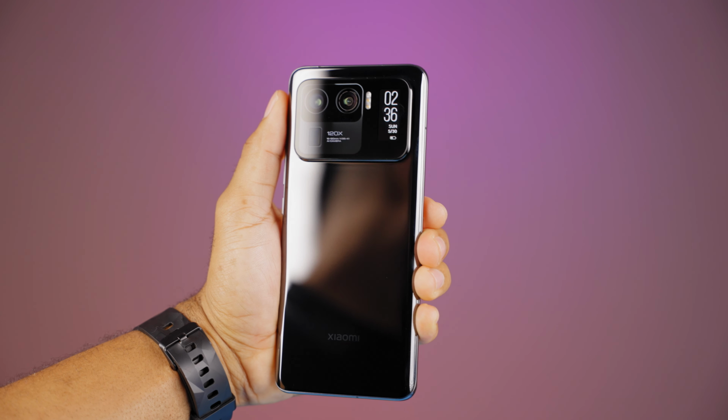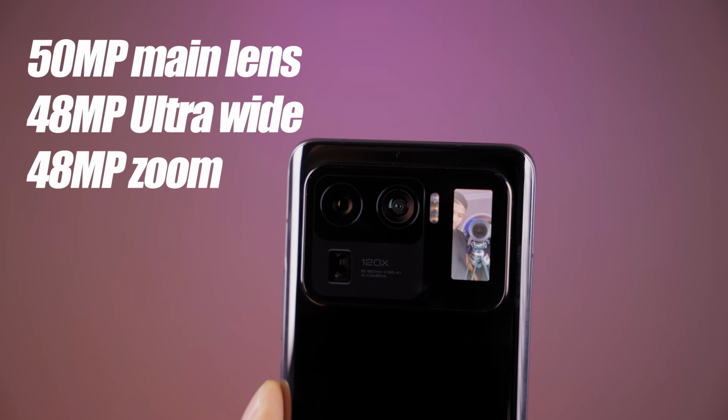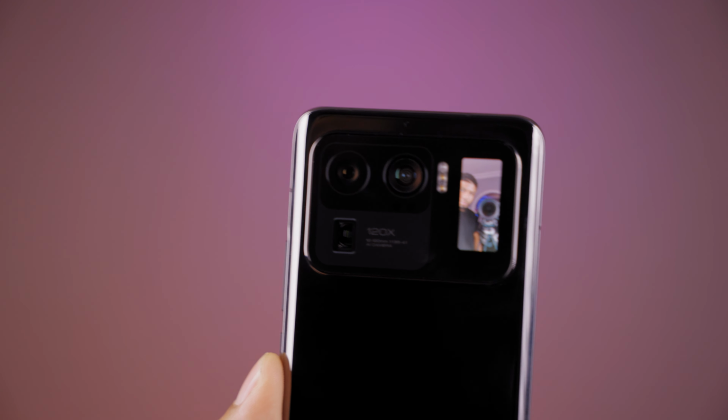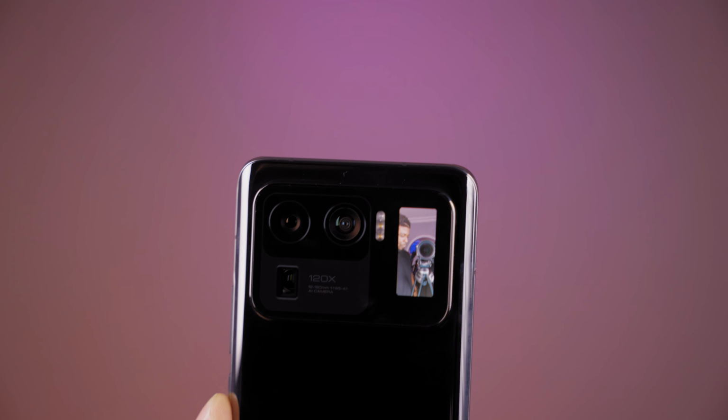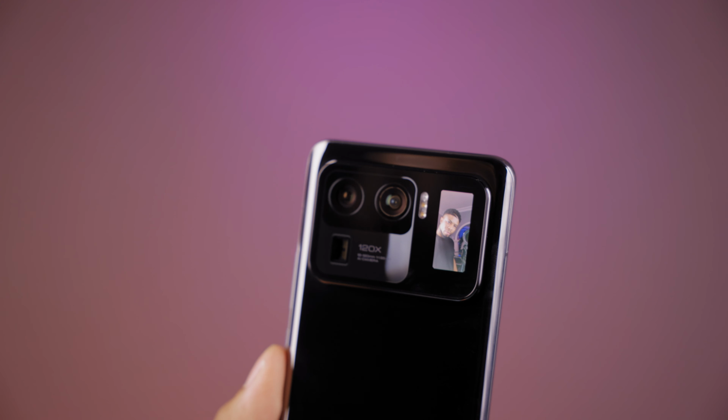What else do I talk about? I know you guys have been waiting for the camera, so let's go there. There are 3 camera sensors on here, and on paper you get a 50 megapixel main sensor with dual autofocus and optical image stabilization, and also the biggest sensor we have seen on any smartphone. The second camera on here is a 48 megapixel ultra wide sensor. And then you get this 48 megapixel zoom lens with up to 5x optical zoom and up to 120x digital zoom, bundled with OIS too.